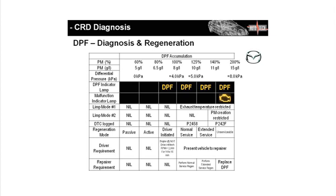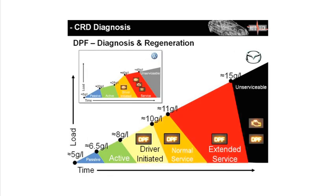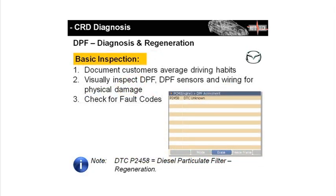Particulate matter is shown here as a percentage in grams per litre and as a differential pressure. With this Mazda information put into a graph, it looks like this. Compared to the Volkswagen graph in the inset, you can see how different the DPF capacities can vary from one manufacturer to another. Ask the customer how they drive the vehicle and note it on your job card.